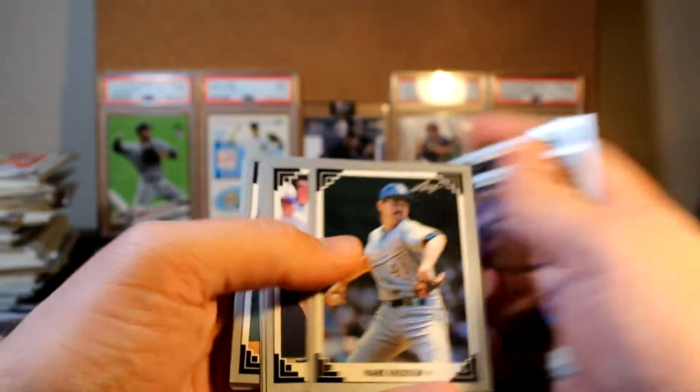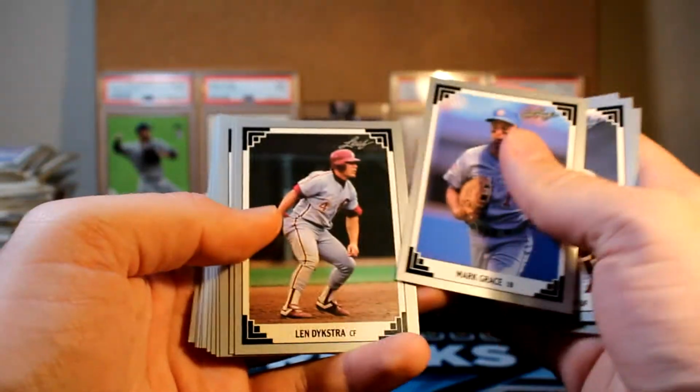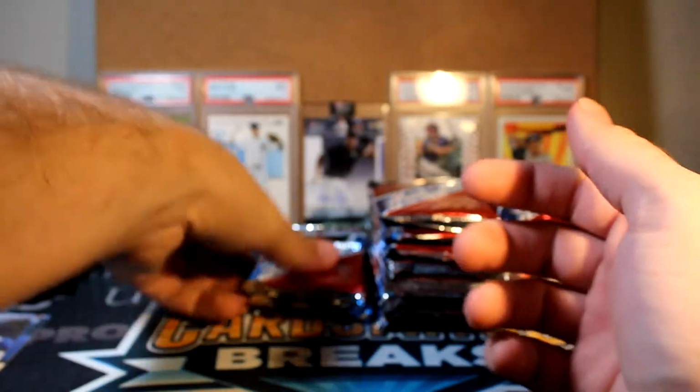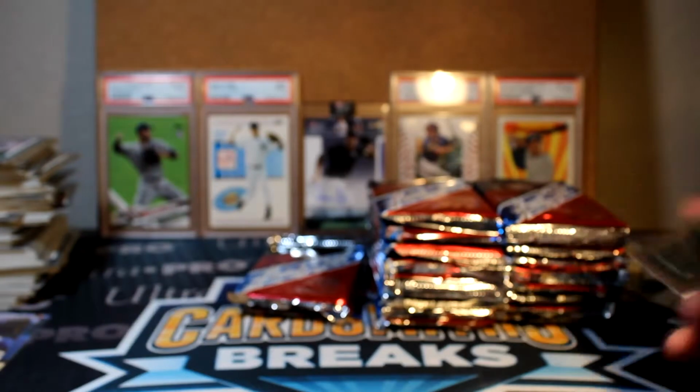Gary Sheffield again. Larry Walker. Another Oil Can Boyd. Sorry, I'm going through these a little bit fast. I'm just looking for the big names. Mark Grace. Sandberg. Big names and the gold ones. Those are what I'm looking for right now. Another gold one here.